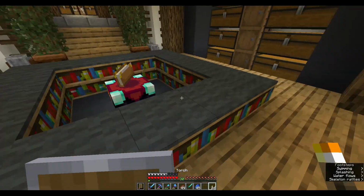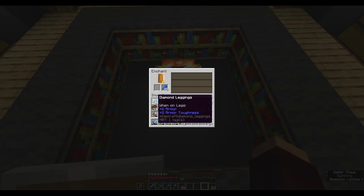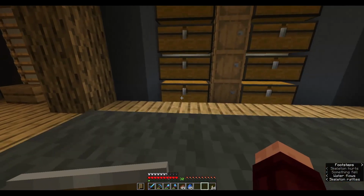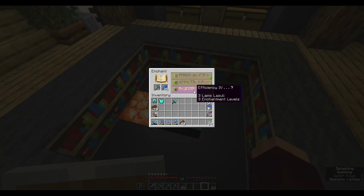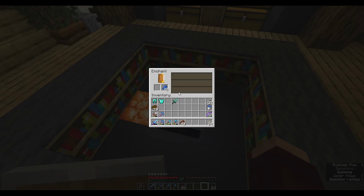Alright guys, I've got 30 levels here. Let's see what enchantments we might be able to get. We've already got a sharpness for our sword there, that's not bad. We got efficiency for the pick. Unbreaking for our chest, and protection 3. I don't think I'm gonna go protection 3, but I am tossing up between the pickaxe and the sword. I've got sharpness 4, so I think actually maybe we might try the pickaxe again. And it's fortune! Every time!